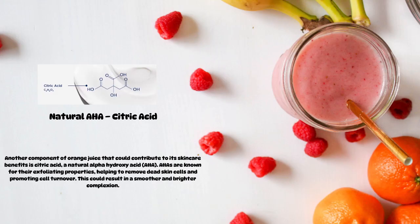Natural AHA, citric acid. Another component of orange juice that could contribute to its skincare benefits is citric acid, a natural alpha hydroxy acid, AHA. AHAs are known for their exfoliating properties, helping to remove dead skin cells and promoting cell turnover. This could result in a smoother and brighter complexion.